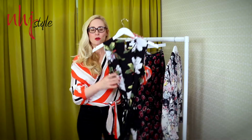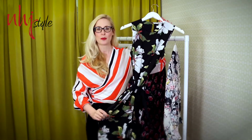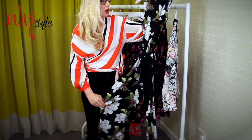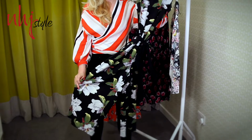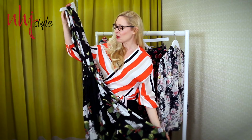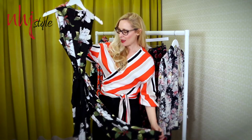Next up in this big bold statement all over print is this gorgeous jumpsuit from Warehouse. Now, what I love about a dress or a jumpsuit with a big bold print is that you really conceal all manner of lumps and bumps. It really is the master of disguise.